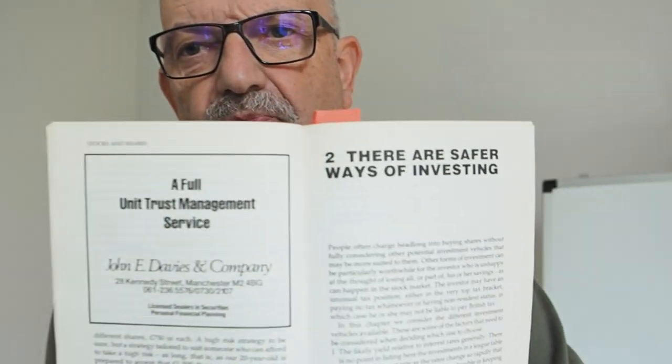So we'll look at the methods of diversification in the next part of this little chat, and I'm going to move now to referring to this book. Chapter 2 is called There Are Safer Ways of Investing, and this means safer ways than investing in stocks and shares. The obvious ones are mentioned, like national savings, certificates, premium bonds and so on, bank and building society deposits, something that in those days went by the wonderful name of roll-up funds.